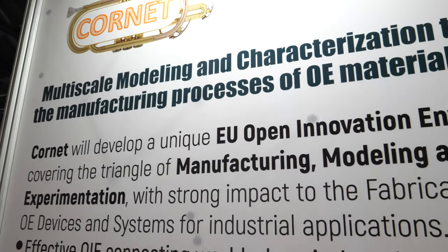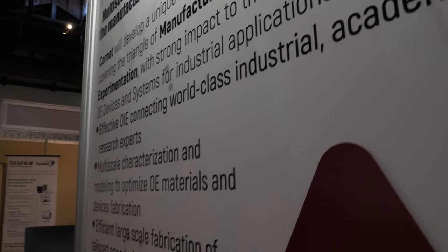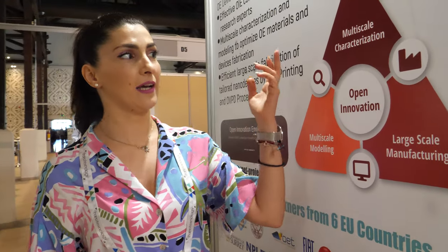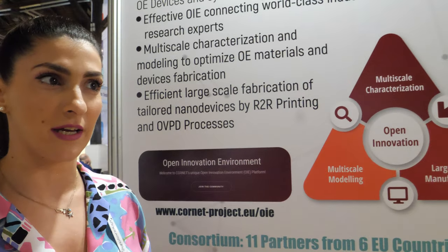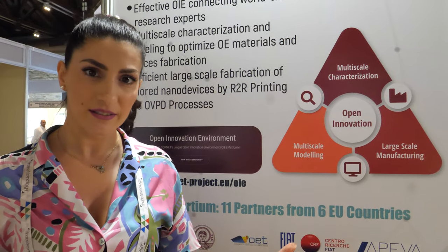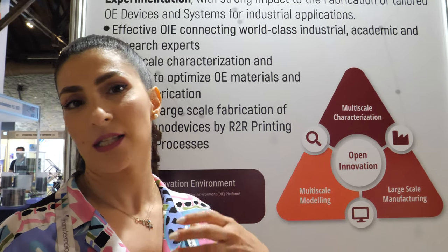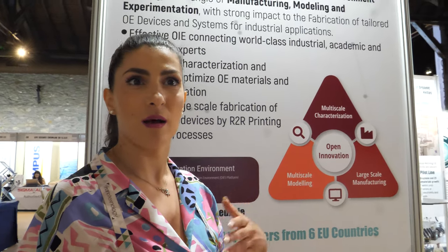So, this multi-scale modeling is an important thing to master and to collaborate on, also the characterization, also the standardization of organic electronics are the most important topics in order to know how the organic electronic materials act, their properties. So we have just at the right time of the procedure, the production as well, to interfere and make some adjustments.